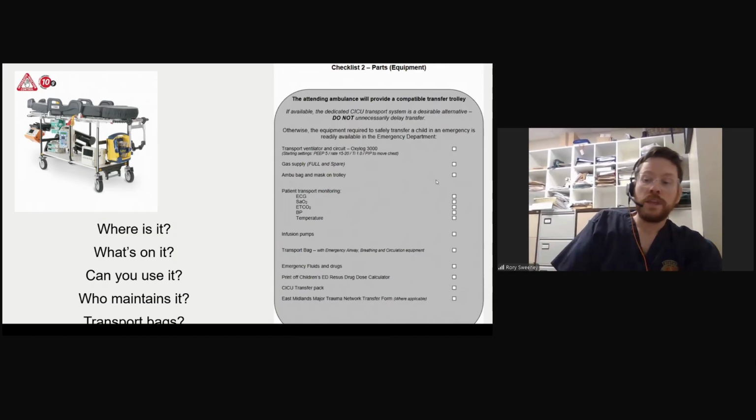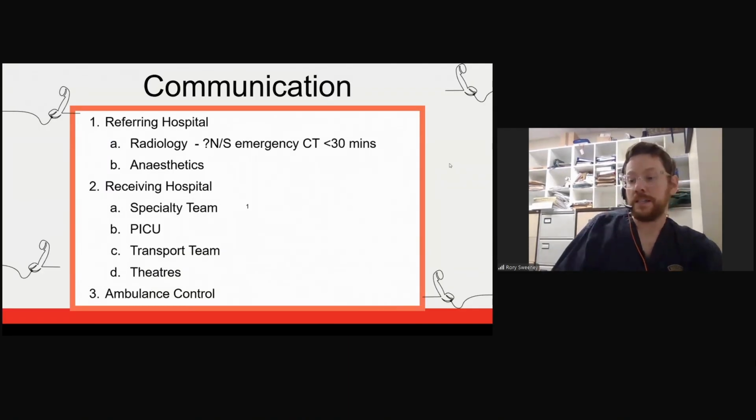So then the next big thing is your communication. So for something like this, there's a lot of calls that often need to be made within a very short space of time, and designating somebody from the team to go off and perform all of the communication can be very useful. But obviously then that often isn't the person who's directly looking after the patient. So there's a little bit of difficulty around that.